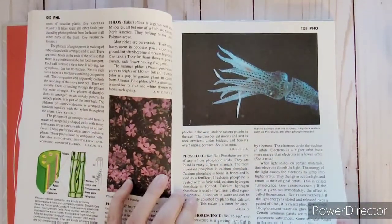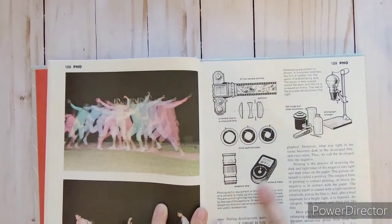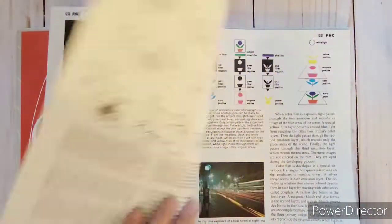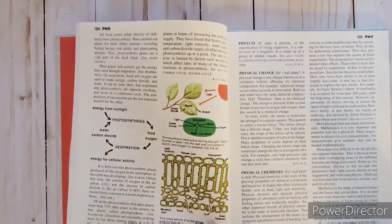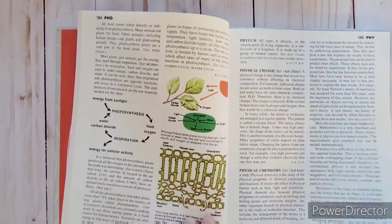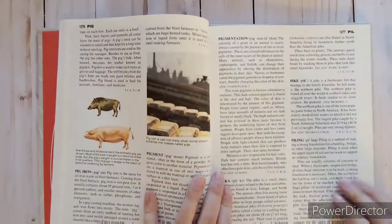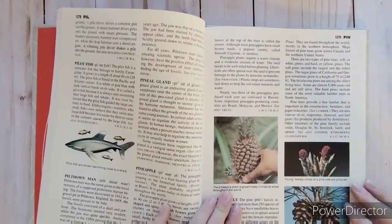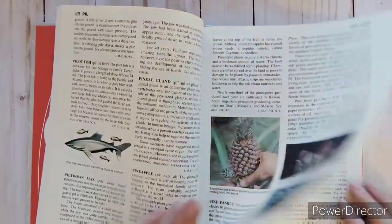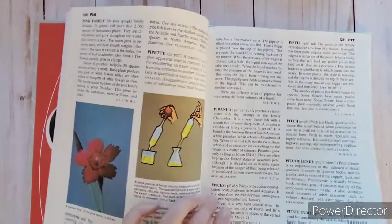And this one. I thought this was an interesting image because of the colors to it. And like all this mechanical stuff. I don't know, some of it was interesting. It was different. Like here's the plant through a magnifying glass. There's some pigs. Here's the shark. It looks like a pineapple growing. And there's some pine cones. I can use that for a woodland theme. There's some pretty flowers. So it's not bad.